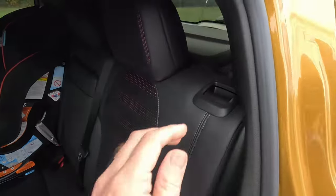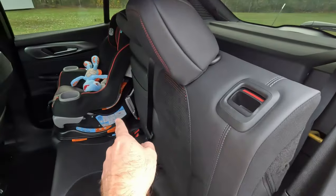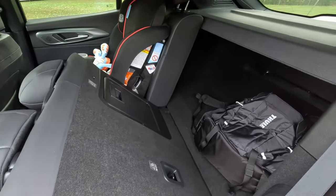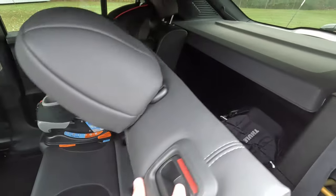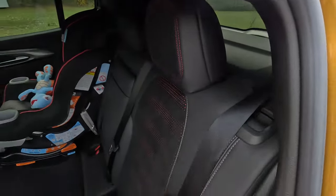I did want to show you, they don't recline, but they do fold, unfortunately, with Tucker's child safety seat in there. It's not going to fold down completely for us, but we do get top tethers all the way across. That's a nice touch, and got to make sure your seatbelt doesn't get stuck back behind them.